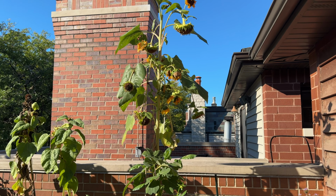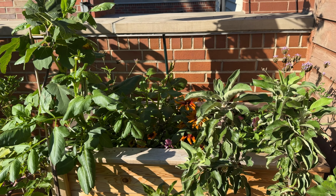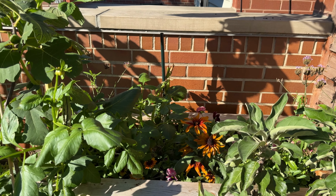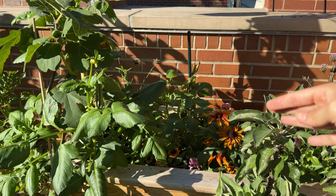Then in the bed, I have just random flowers. I have pansies. I think that's the Autumn Blaze Black-Eyed Susan. I have some verbena. And then I do still have a dahlia. The main stalk broke off in the wind, but there's one growing this way. And it still looks fine. And there are buds on it. So I'm going to let it do its thing. And I think that's everything I have in my garden.